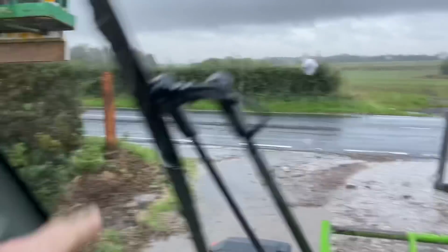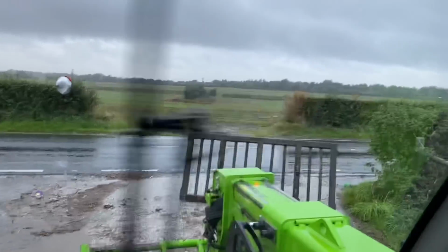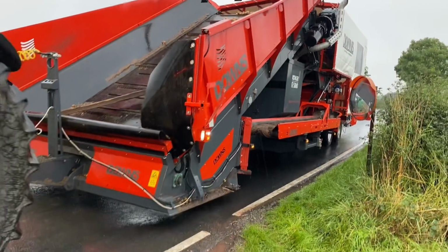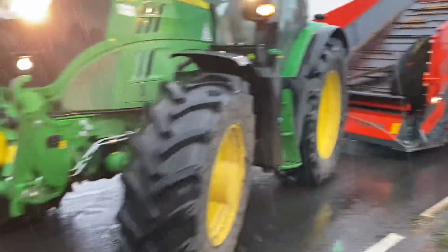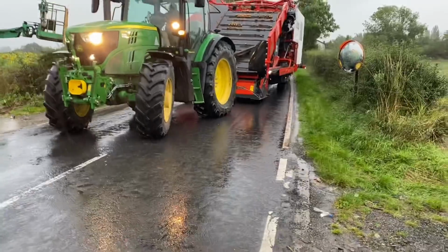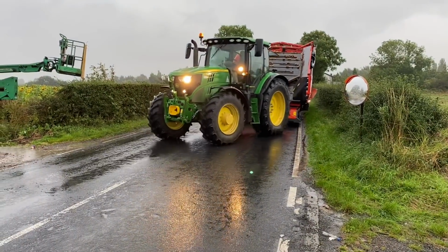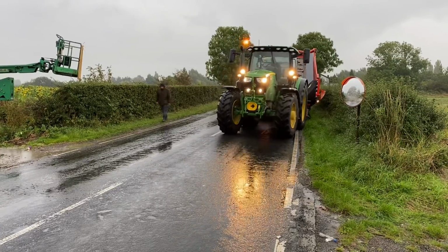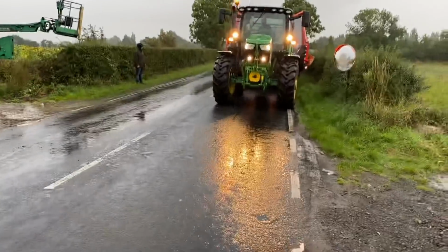Just give that gate post a wobble with the Merlot. That's loose now, so I'll lift that out, then they can cut the corner as they swing in. It's a bit big. It's got an overhang at the back, so it'll swing into the hedge as he tries to get in. I think it'll go in that, won't it?